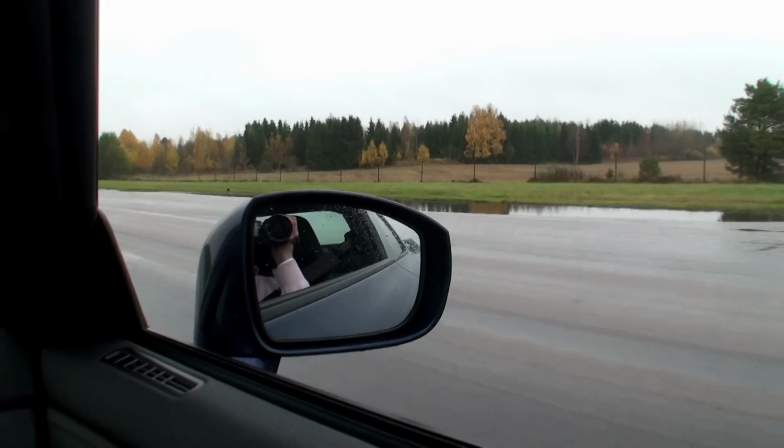This time we're going to race the updated Nissan GTR with 530 horsepower. The GTR is a 4-wheel drive car and it will race the 2-wheel drive Ferrari 458 Italia with 570 horsepower. In addition to this, it is also raining.